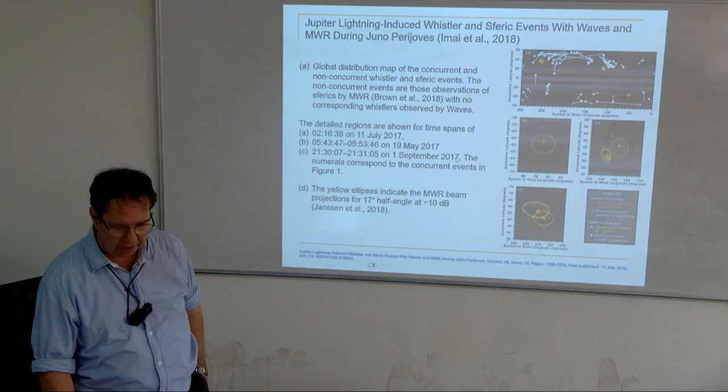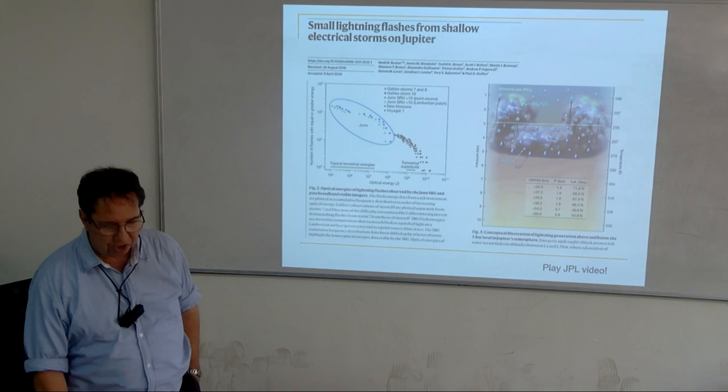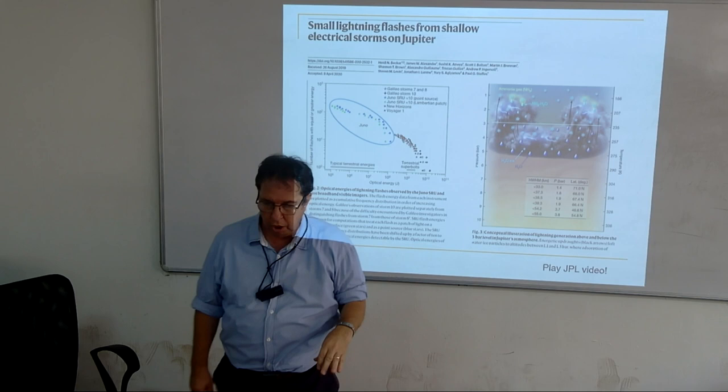Without going into too much technical information, we are pretty confident that there is a lot of lightning in this helium-hydrogen atmosphere occurring in water clouds. And most recently, a paper published 3 years ago, a new discovery. They also occur on ammonia clouds, higher in the atmosphere. And these types of lightning are what we call shallow electrical storms. They are not energetic.